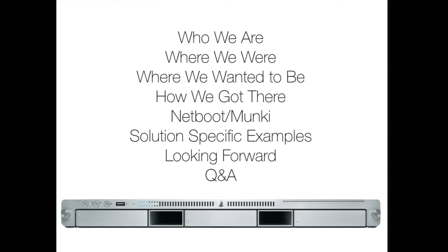Today we're going to talk a little bit about who we are. We kind of already did that. Where we were in regards to the Xserve, the beautiful silver heater that sits in everybody's server room, running ever so quietly, 100% all the time. Where we wanted to be as far as phasing them out and replacing them, and then how we got there, what we used to replace them, and how we did a lot of the migrations. We're also going to talk about NetBoot and Monkey, a little bit of how we do our imaging and management throughout the district, how that played into this, and some changes that we made with how that was set up. We're going to look at some solution-specific examples, some neat stuff that we're looking at going forward, and then we'll have some time at the end for Q&A.